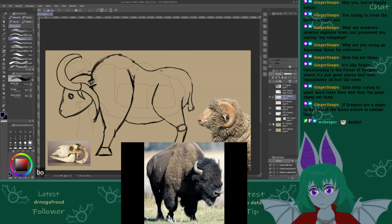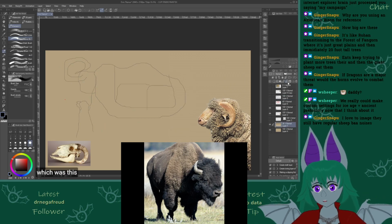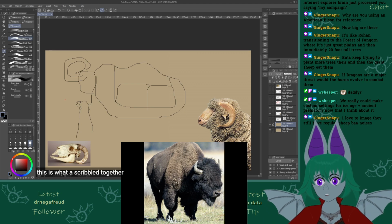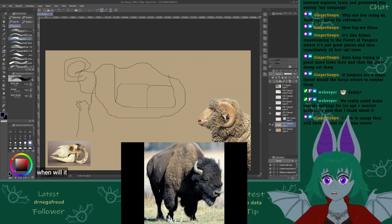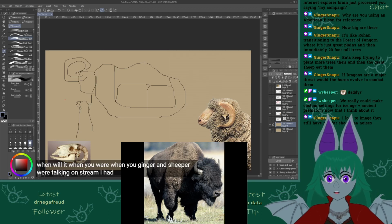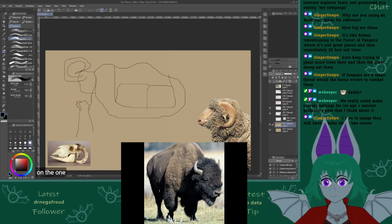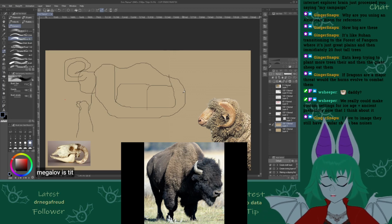And bearing in mind what we started out with, which was this little scribbly bit. This is what I scribbled together. When you and Ginger and Sheepa were talking on stream, I had Clip Studio open. I didn't have the tablet plugged in, so I did this with the mouse. Because on the one hand, it's got our big Megalovis Titanus in there.